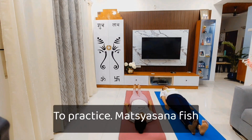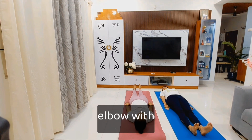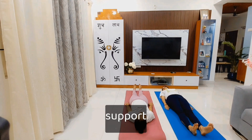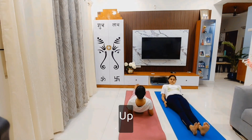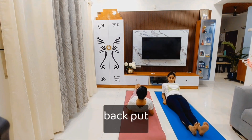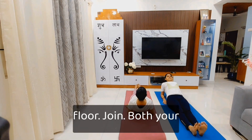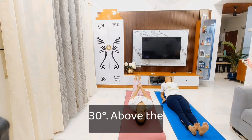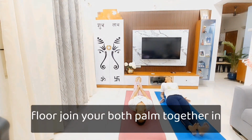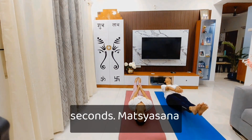To practice Matsyasana, fish pose, lie down on your mat, bend your elbows. With elbow support, lift your upper body up, bend your head back, put the crown of your head on the floor, join both your legs together, lift them 30 degrees above the floor, join both your palms together in Namaskara. Stay in this posture for 30 seconds.